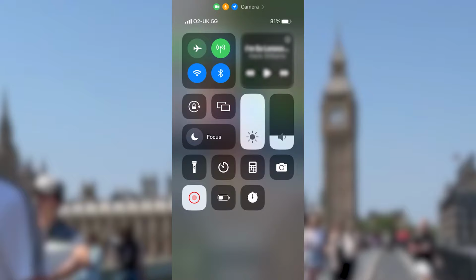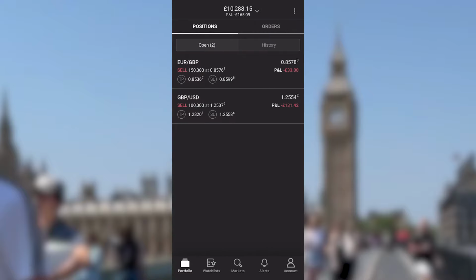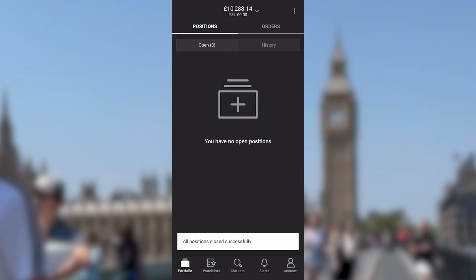Okay, final check on the trades before we close them all off. There we go, 288 quid up. We'll just close them all off as we did last night. You know, it's a really nice feature. You can just switch off really quickly.